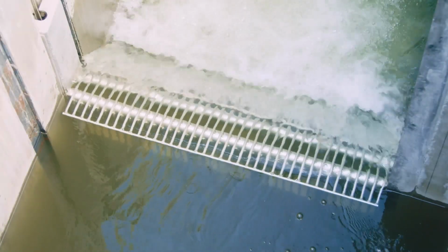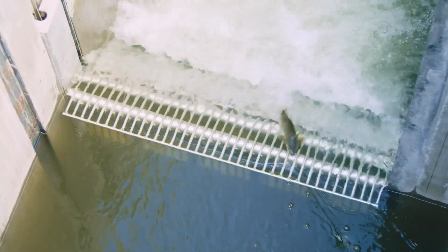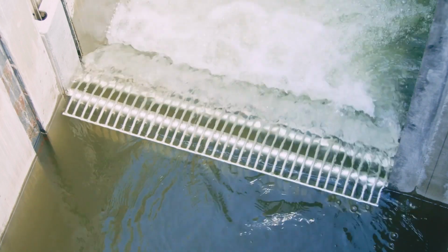BC Hydro will use this information to guide decisions related to passing fish upstream of the dam through the use of the permanent upstream fish passage facility. This will help maintain connectivity in the watershed and existing levels of population structure.